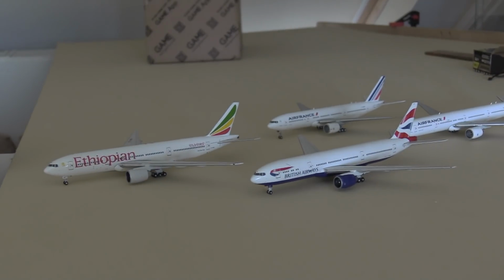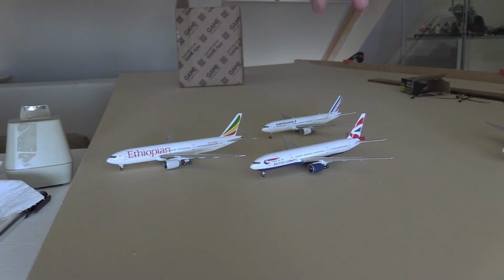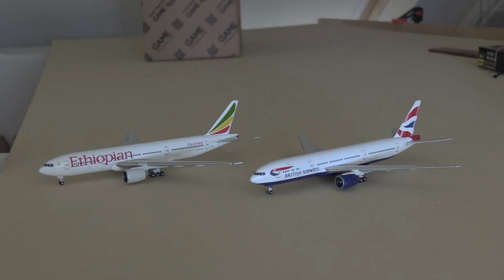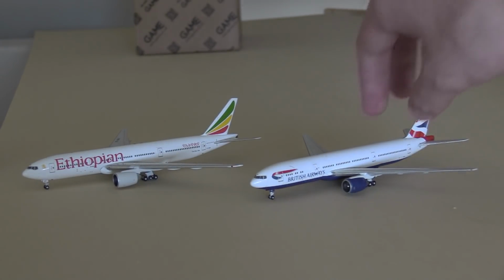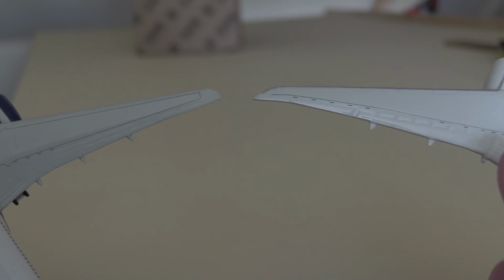However, these two are the more subtle differences, I guess you could say. The main difference being in the wings. I don't know if you can see that, but the wings on the LR are a lot more pointy than the ER. I'll try and show you here. So we've got the wing from the ER on the left here, and then we've got the wing on the LR on the right here.